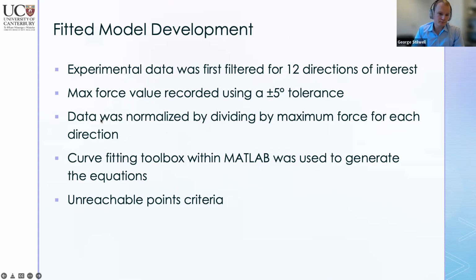And then for each of the participants, the data was normalized by dividing it by the maximum force for that direction. So this basically made it easy to compare the results between different participants, because we would know that a force value of 1 shows the maximum. So this enables us to look at where the areas of high strength are and not necessarily what those values are in terms of force. And then the curve fitting tool within MATLAB was used to generate equations.